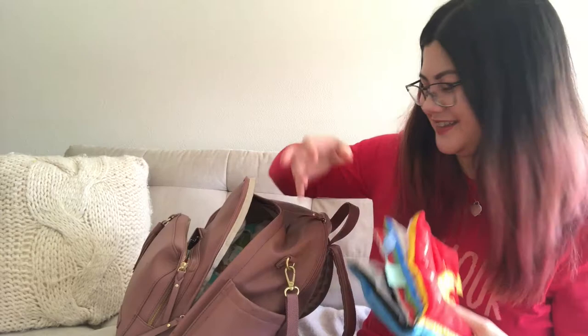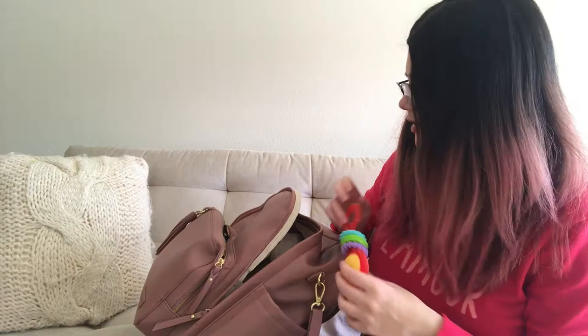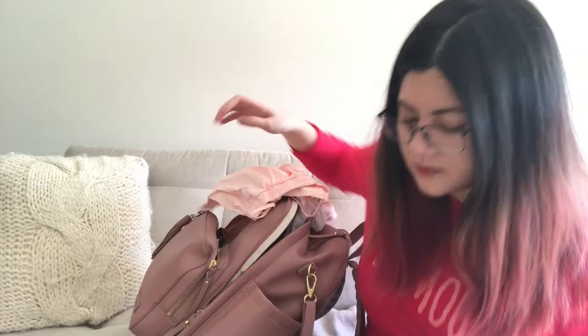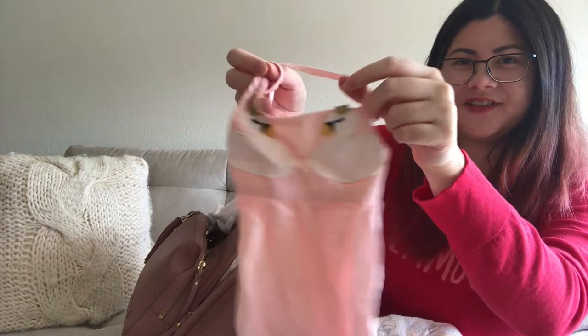Ah yes, big old thing of baby wipes. Yeah, this is where you get to the more baby stuff, because it is a diaper bag after all. Yeah, toys, diapers, hopefully in the right size. What even is this? Oh, it's this cute little outfit. It has swans on it.